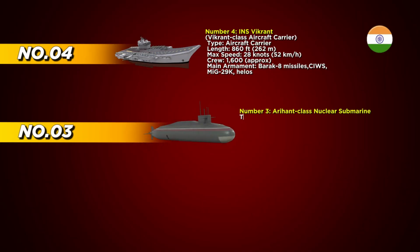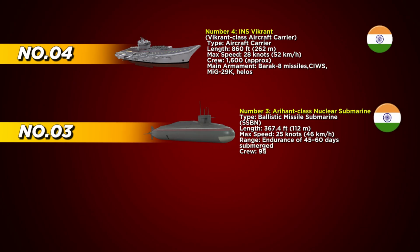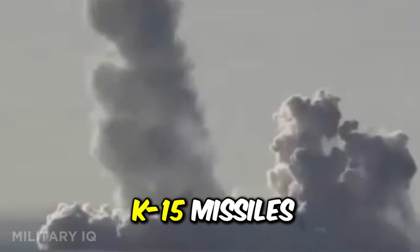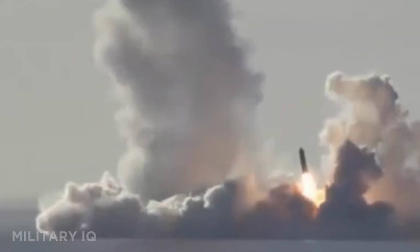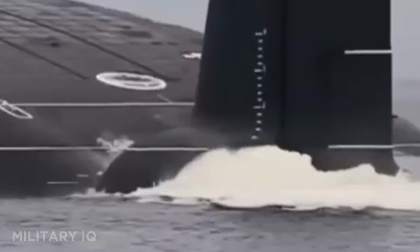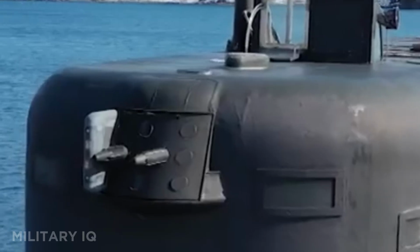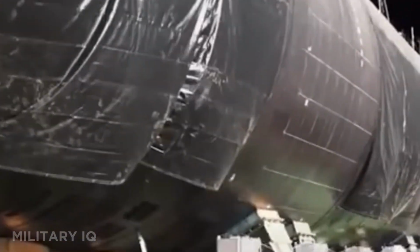Diving deep at number 3 is the Arihant class submarine, the backbone of India's underwater nuclear deterrent. Stretching 367.4 feet in length, it cruises silently at 25 knots and can stay submerged for up to 60 days. Operated by a crew of 95, it's armed with K-15 missiles that strike up to 750 kilometers and K-4 missiles that reach 3,500 kilometers. Powered by a pressurized water reactor, it moves quietly to avoid detection while carrying nuclear weapons. Its role in India's nuclear triad is vital. It guarantees a second strike if India is ever attacked.